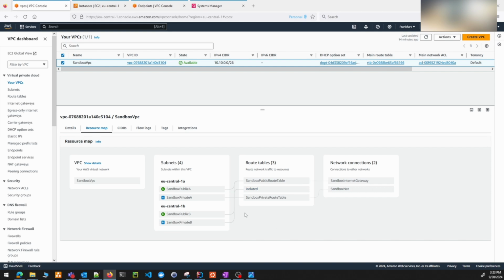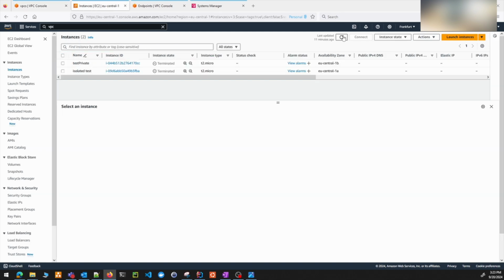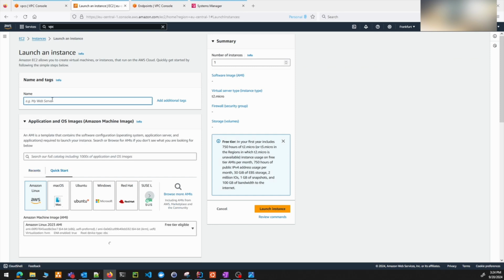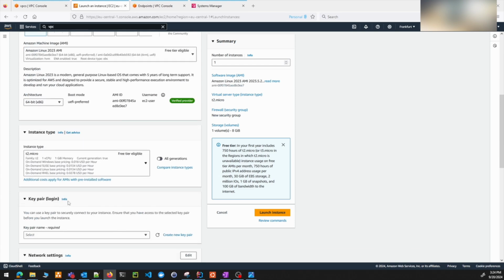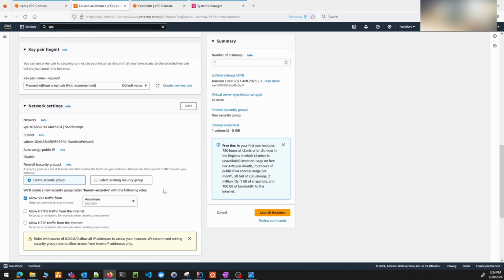Now we will spin up two resources, two EC2 instances. One in private subnet A and another one in private subnet B. So let's go to the EC2 console and let's launch one instance, and I will give the instance name as private, and I will select Amazon Linux 2023. This is fine. And to be in free tier, just select t2.micro. I don't need a key pair right now.